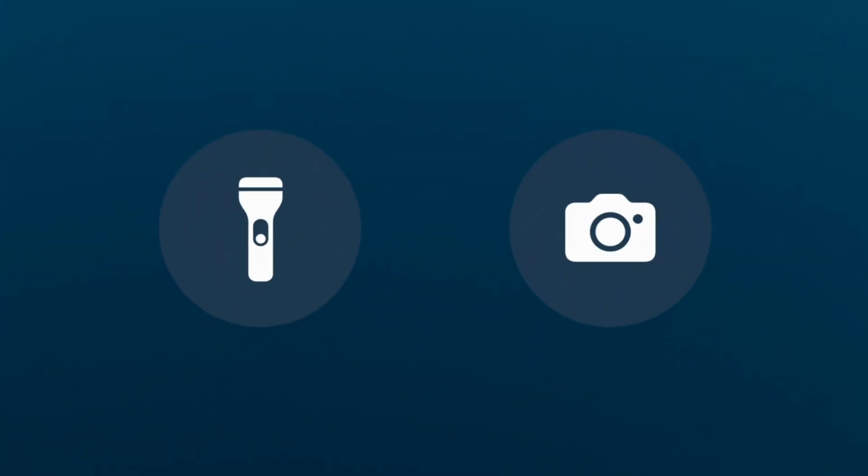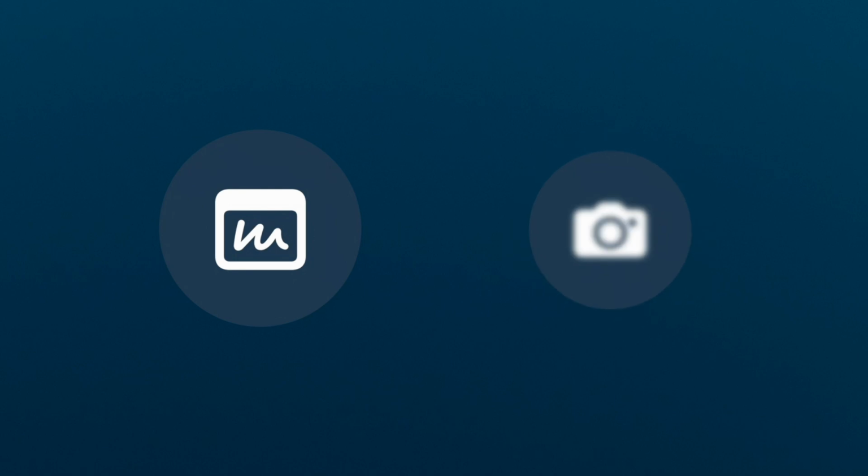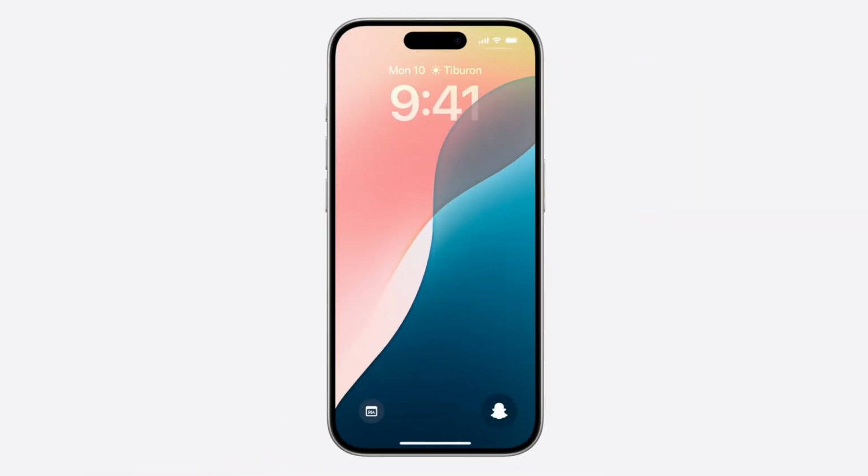Finally, we're also able to change the flashlight and camera buttons on the lock screen and map them to other functions like Shazam, creating quick notes, and even opening up specific apps like Snapchat. I can definitely see this being a popular feature, especially when it comes to replacing that camera button, because you can already swipe left to open the camera as it is. So I felt like the camera button on the lock screen was always just a bit redundant. So this is definitely a very welcome customization.